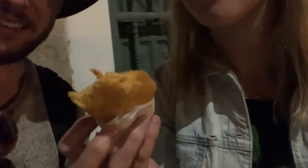Okay, so we just got two empanadas, a chicken one and a beef one. And we didn't really realize while we were buying them how much they were. We tried to get a discount, but they were 1,000 each. And that means they're about 25 cents. She's already eaten half of it. It's so good and fresh. So it's a good size empanada. They're making it right in front of us, and it's that cheap.